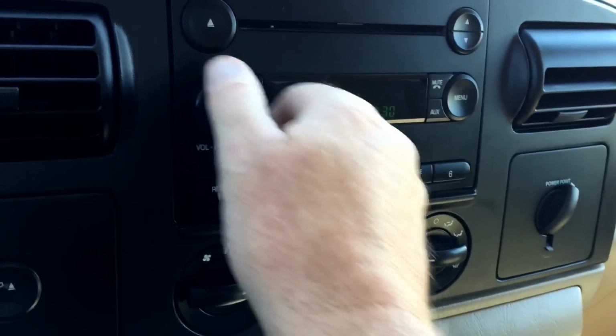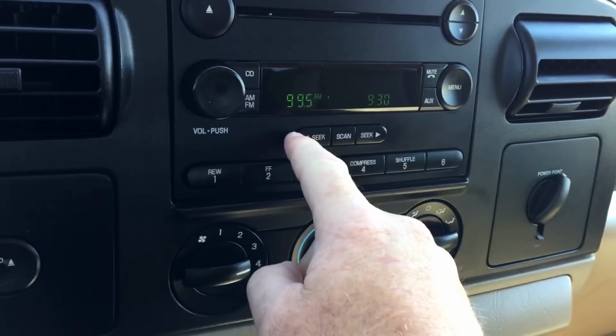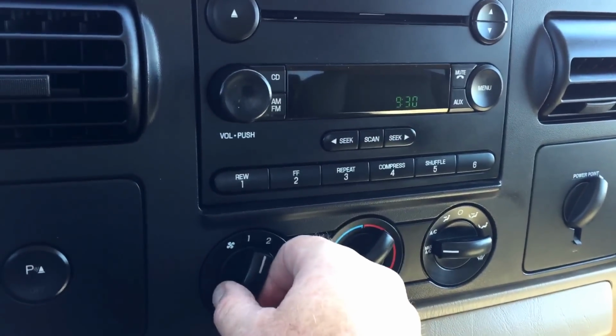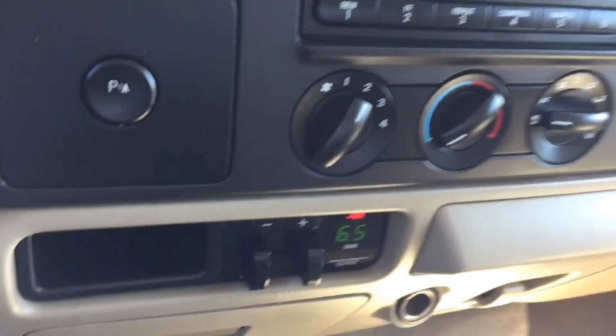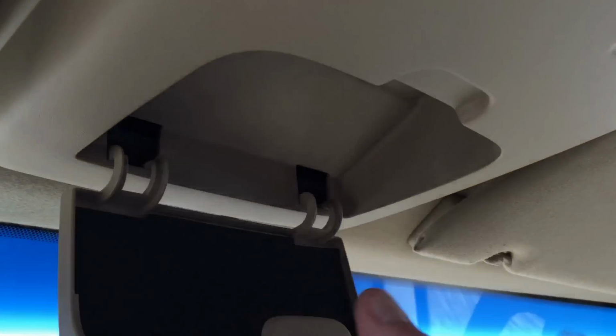All right, radio. All right, radio works fine. CD player. Try a different setting than the fan. That works fine. Cup holder. Trailer. Low. It's right there. Let's see. Overhead. We have a sunglass holder. We have a cubby up here.